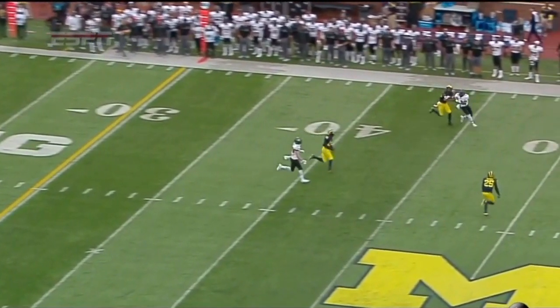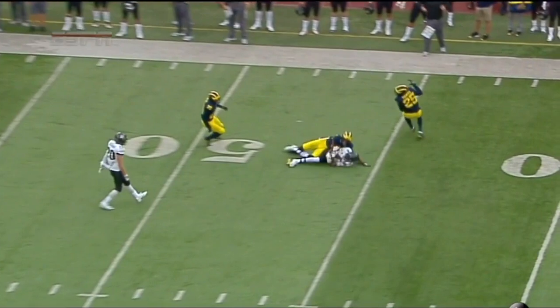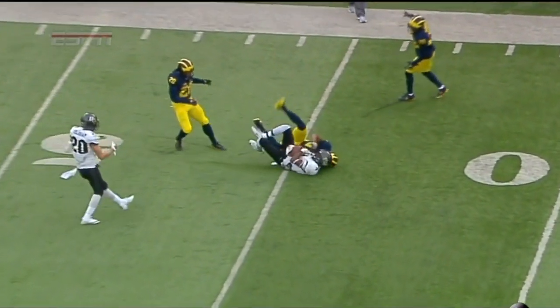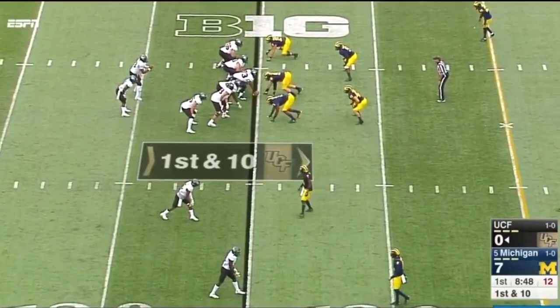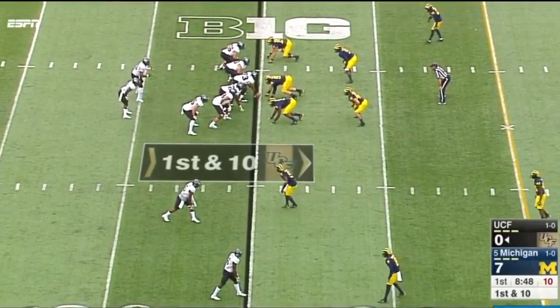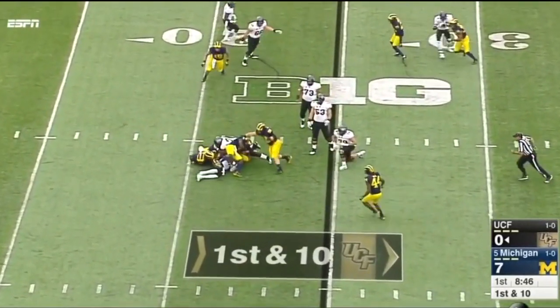Traquan Smith is the most reliable receiver on the outside. Ball's a little bit underthrown, but look at the coverage by Jeremy Clark. He has been one of the best surprises for Michigan in the last year and a half. 3rd possession for UCF now, and Holman in all sorts of trouble.